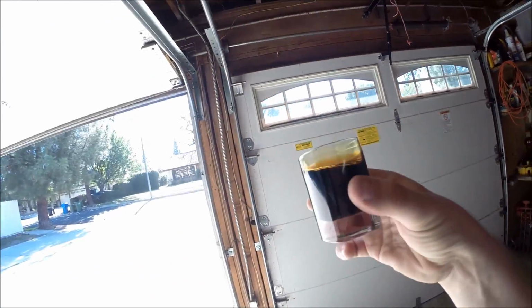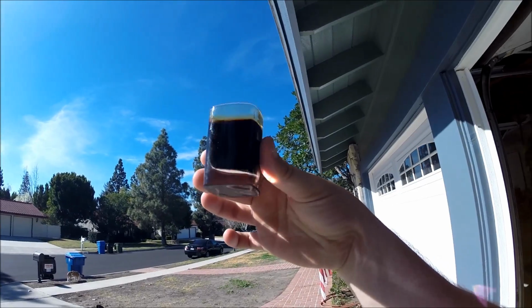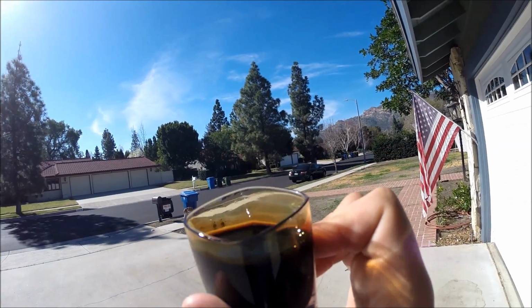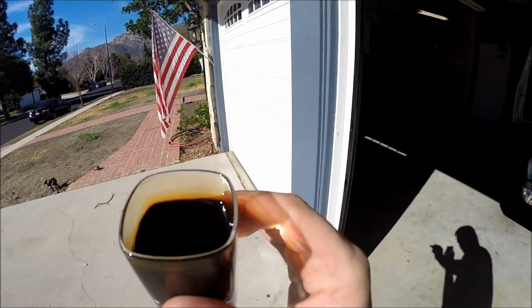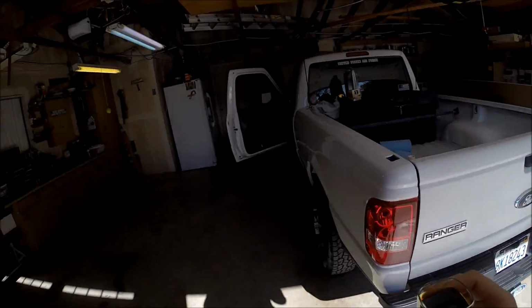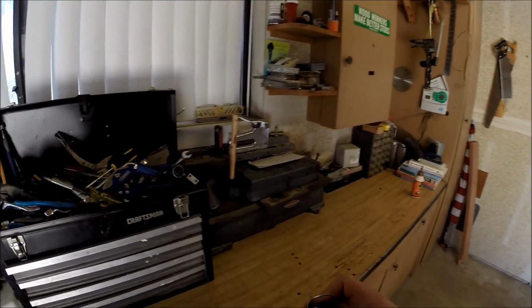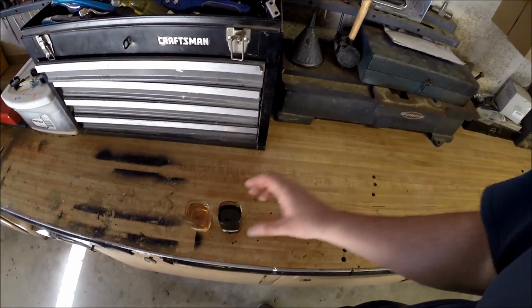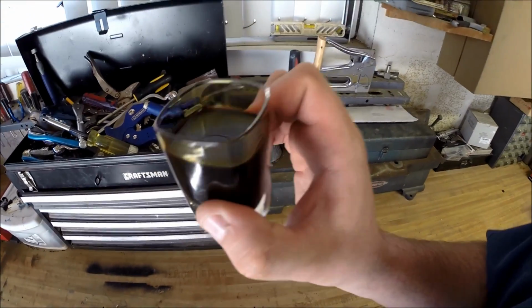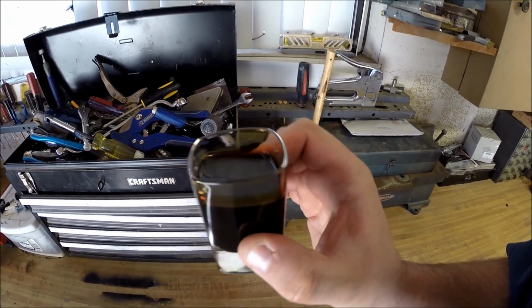It's still got a nice caramel color to it. I don't see any grit sticking to the side of the glass, which is good. If I had an oil filter wrench, I would tear that open. But I'm happy with that. As long as I'm not seeing any chunks, I know that the filter's doing its job.